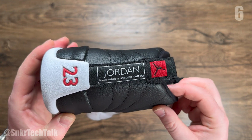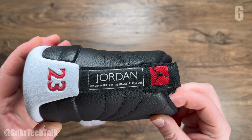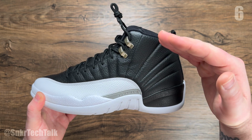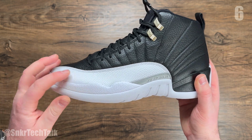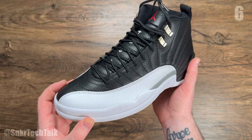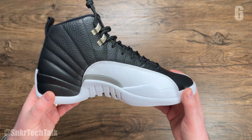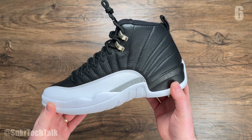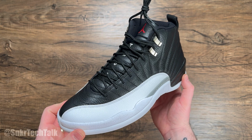Obviously, MJ wore this back in 97. Quality inspired by the greatest player ever. Just such a clean colorway with the black upper transitioning to the white mudguard and the white midsole and outsole. Let me know what you guys think of this, but coming in at number 6 on my top 10 list for 2022 is the Air Jordan 12 in the beautiful playoff colorway.